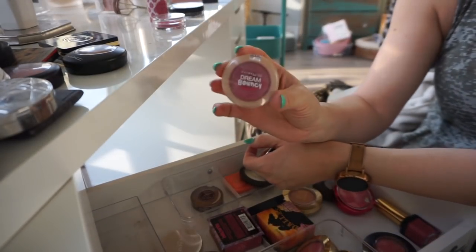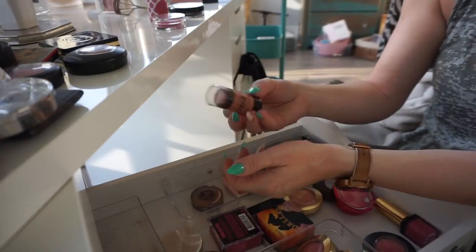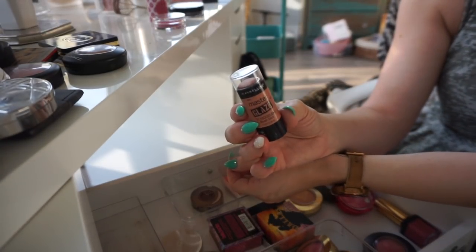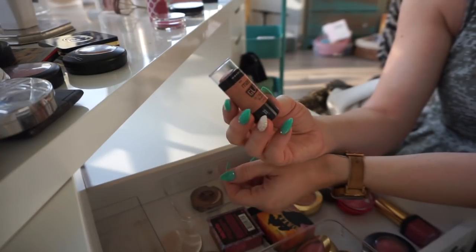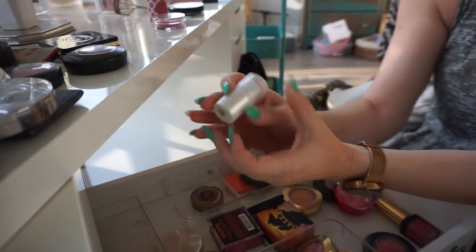This is a Dream Bouncy Blush. I like the formula, but I think this is a little bit old, so I'm going to get rid of that. This is a Master Glaze. I think this was supposed, it says a blush stick. I don't know. I never use this hardly.